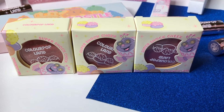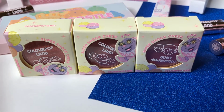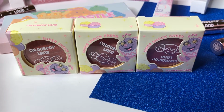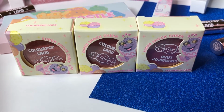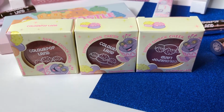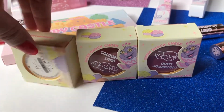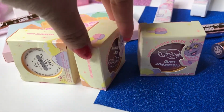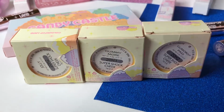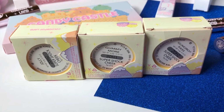So now we are moving on to the face products, which are the Super Shock Cheeks, ColourPop's blushes. There are three in this collection. One more time, just to remind you guys, I did buy the kit. It's not the PR kit, because they have the PR kit and just the regular kit. The kit comes with the three blushes, and they are Jolly, Gummy Drop, and Gumdrop Pass. So I am going to take them out of the packaging so you can get a closer look.